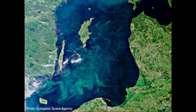Here they create giant blooms. This is a boat in the Baltic Ocean going through a mass population of cyanobacteria. Here's a satellite photograph of the entire Baltic. You can see that some of these blooms measure thousands of kilometers.